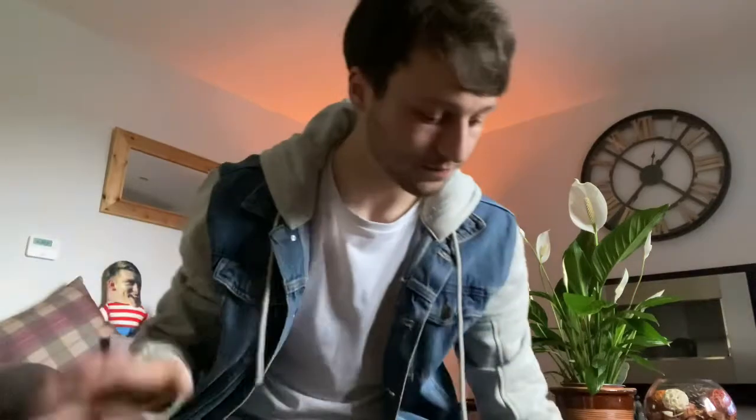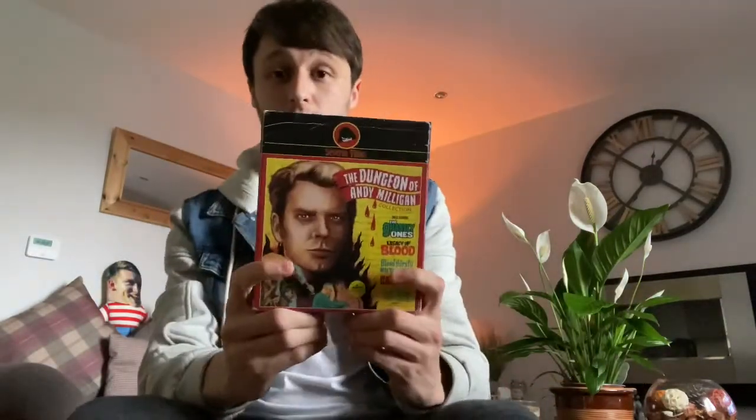So, let's start with the artwork. In fact, no, let's start with the fact that the box it came in contained two lovely stickers. We've got an Intervision sticker and a Severin sticker. I've not stuck them anywhere yet, but I will find somewhere for them eventually. Now, let's get on to the artwork. The front cover I really do like.